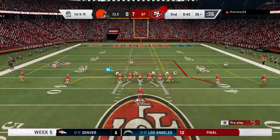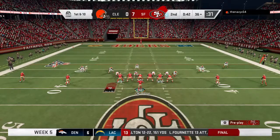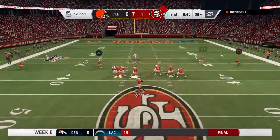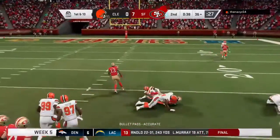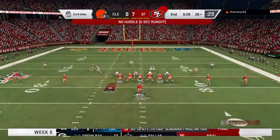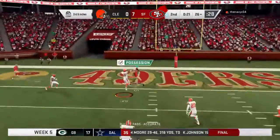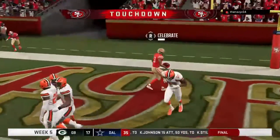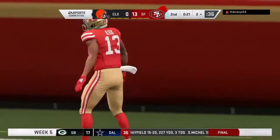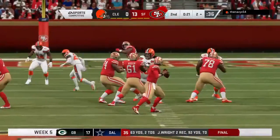So from the 36 now, 1st and 10. Watch the slant. Watch the slant. From the gun, it's Wilson. He finds his man Johnson. 10 yards on the pickup there, and it'll be 2nd down. To throw again on 2nd down. Wilson. And he hauls it in the end zone. Touchdown, San Francisco. Russell Wilson with 2 first-half touchdown passes. And the Niners are able to stretch their lead.